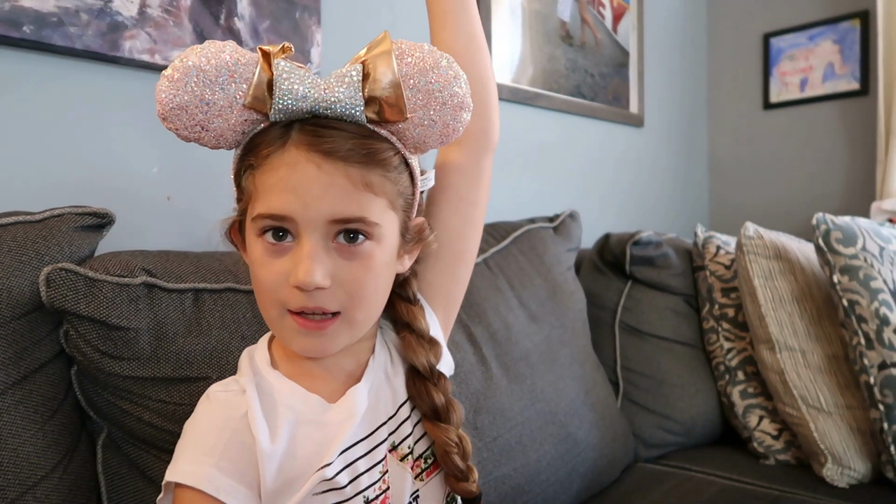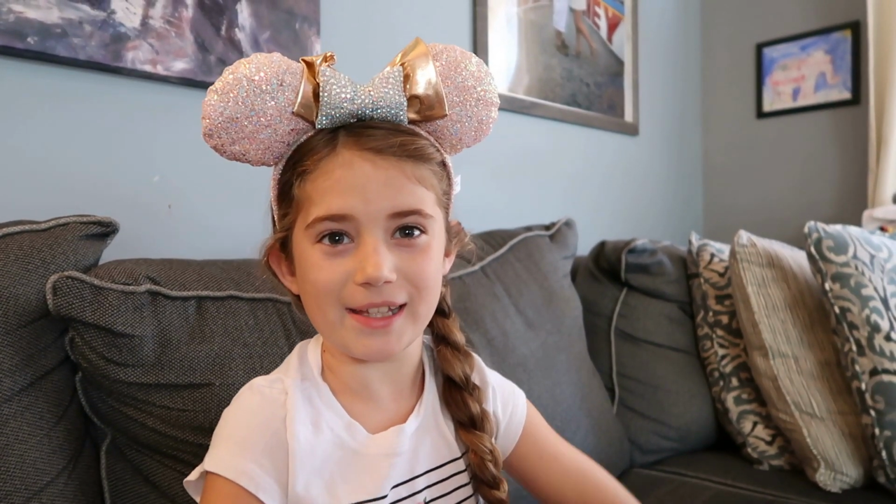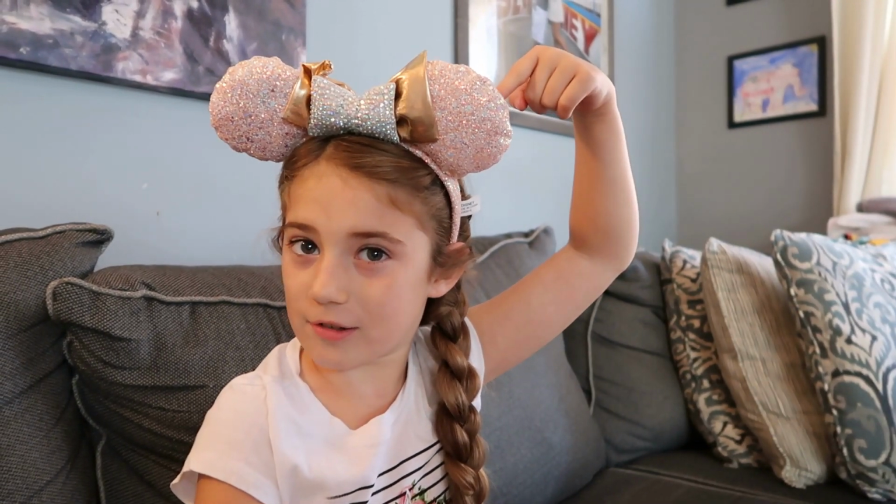Today I have a day off from school. Yay. It's kind of too bad that James has it, because since James already had a Jamesy day, today is Madison Day. And for Madison Day, I decided to give you a collection tour of my Minnie Mouse ears. I have a lot of them, and I collect them every time we go to the Disney parks. I just think they're beautiful to wear, so cute.